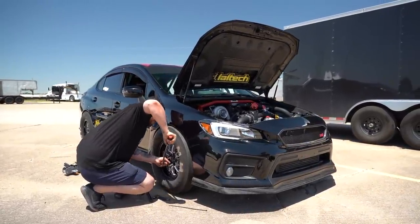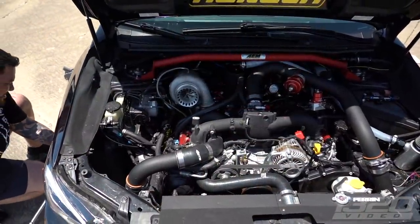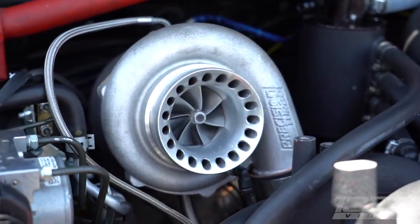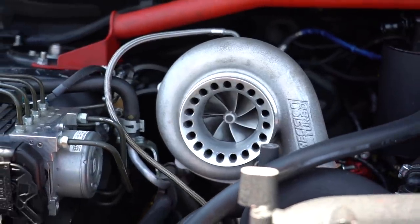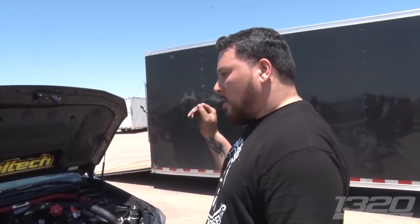VA chassis 2015, Stage 5 block. 64, 66, BTS rotated kit. Running on pump E85 right now. We did a couple little upgrades to the transmission. Still stock tranny, just upgraded output shaft, dry shaft, upgraded rear axles.